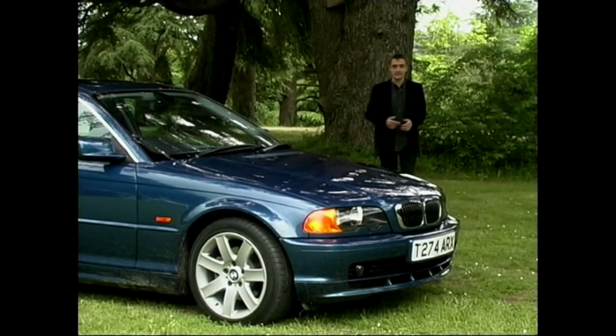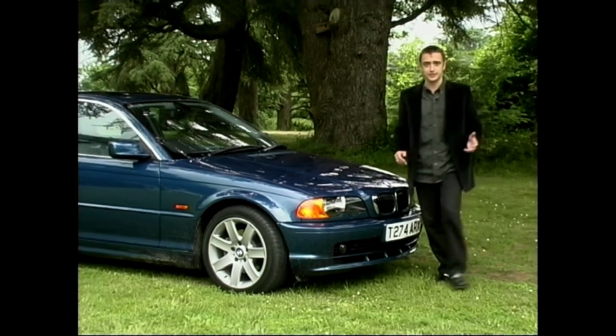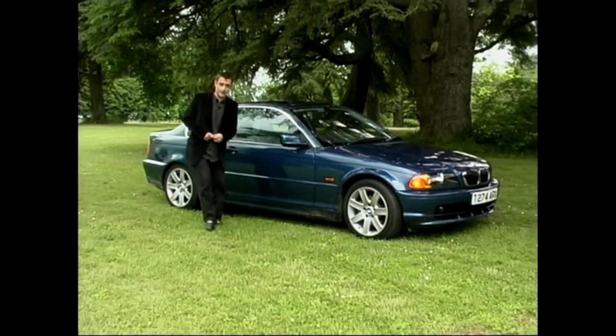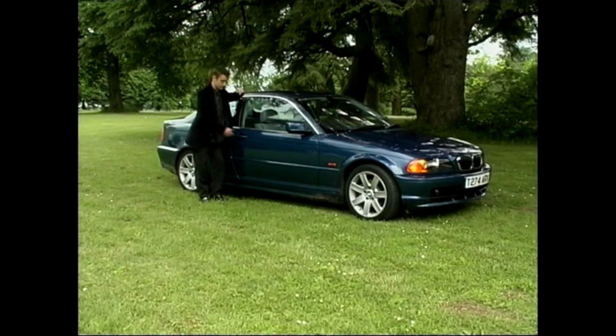But no, you want a car that's a little more familiar, that echoes perhaps a more sensible choice but still stands out in the company car park. Though not too much, because it doesn't want to upset the bosses. In fact, what you want is a car that your fleet manager is going to let you have. Enter the BMW 3 Series Coupe.